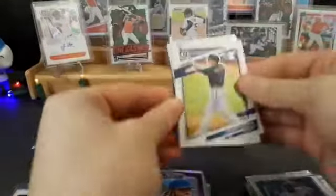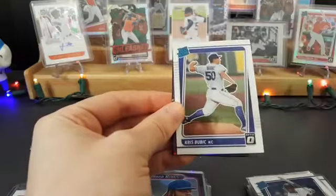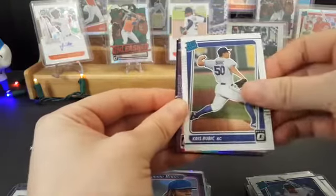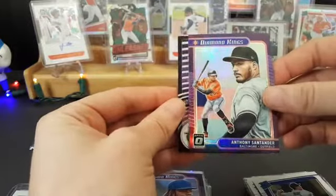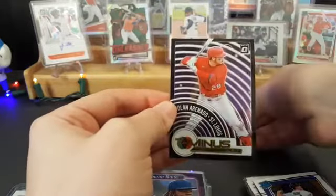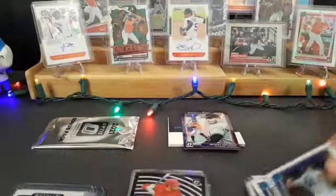Base pack, and then our bonus pack. Leading us off, Freddie Freeman for the Atlanta Braves, followed by rated rookie Chris Bubic for the Kansas City Royals, a silver Diamond Kings Anthony Santander for the Baltimore Orioles, and T-321 Nolan Arenado insert for the St. Louis Cardinals.